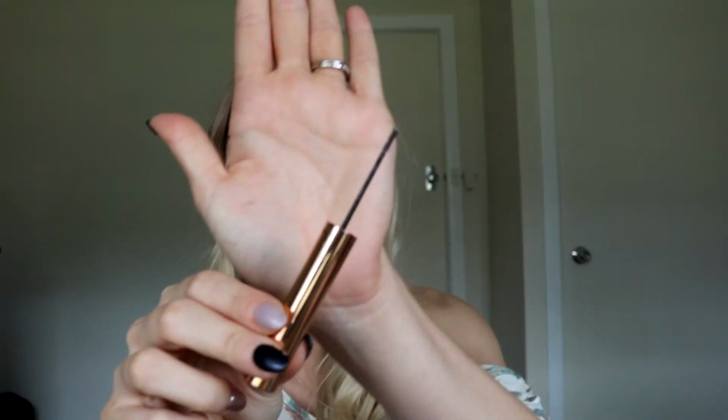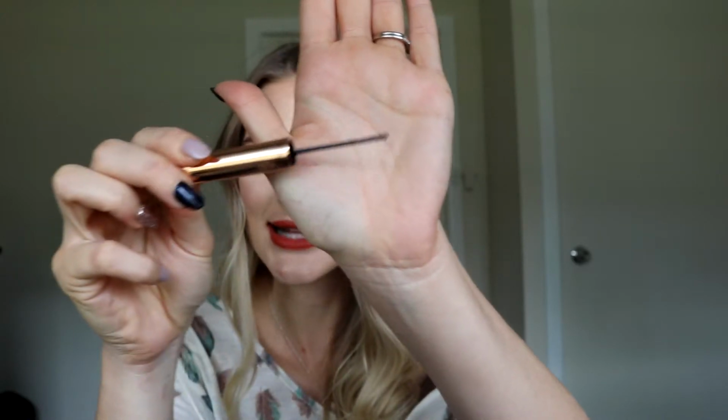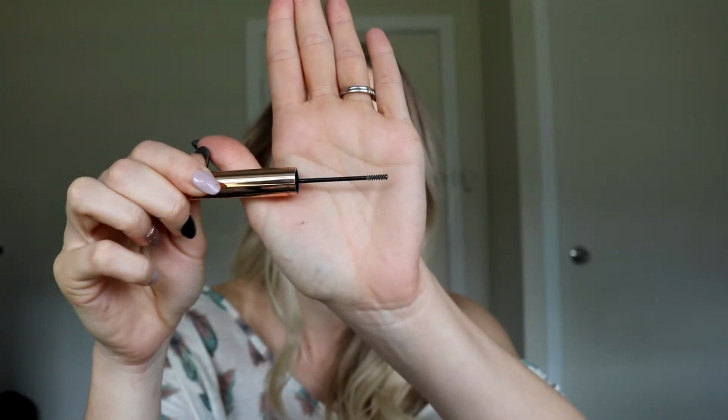Now, the thing that I love about this is this wand. Look at this wand, guys. It is a teeny tiny little wand, and it just makes it so good. You can really get into every single hair on the brow. This is what I've got through my brows today. It just sets them really well. They don't move once you've set them, and it's just so different to any of the other brow gels that I use. I think it's the wand, just being so tiny, you can really get into every little bit.